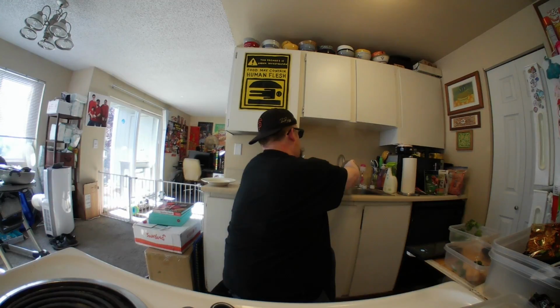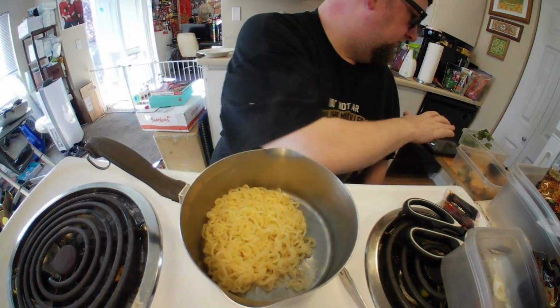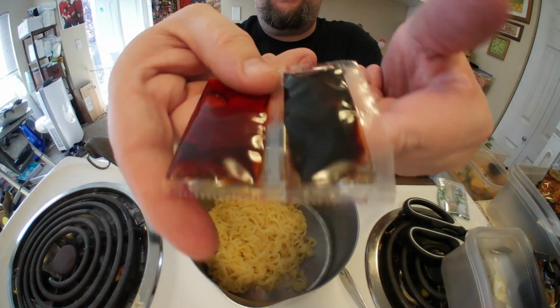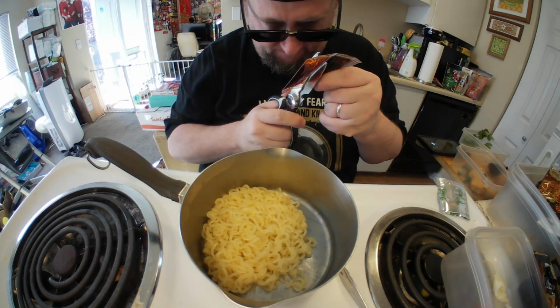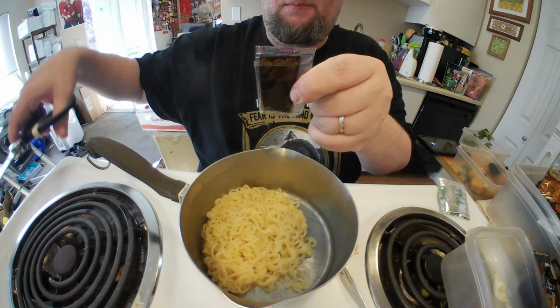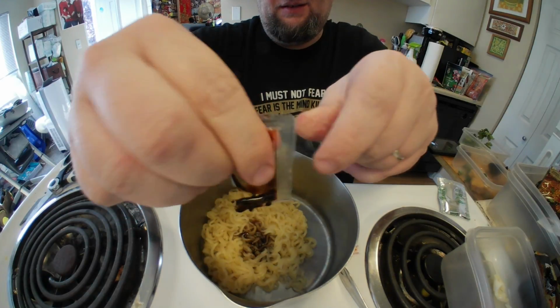Noodles, pot, drain, back in pot. Noodles. Okay. So when you get a dual sachet like this, my best advice, cut it into 2 pieces. Carefully. That way you can deal with it without making a huge mess. Look at that. No big mess.